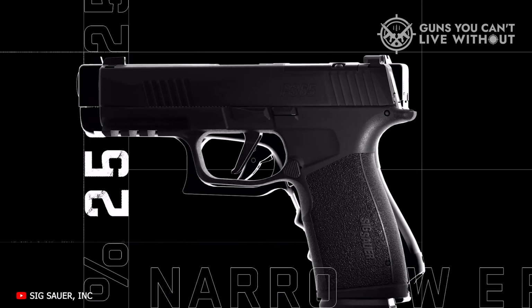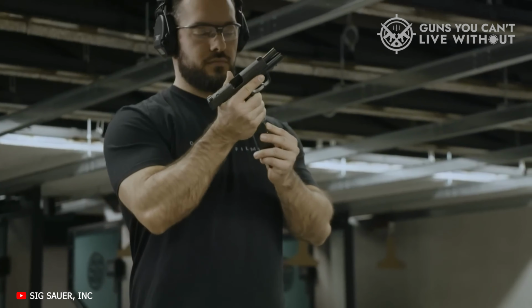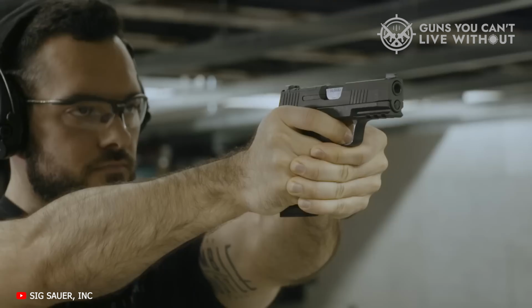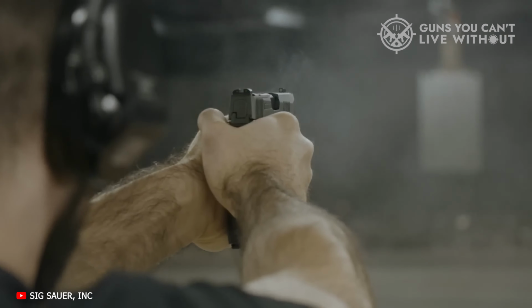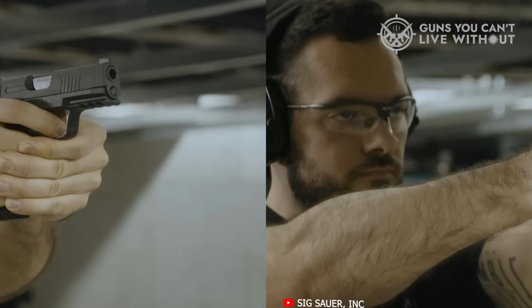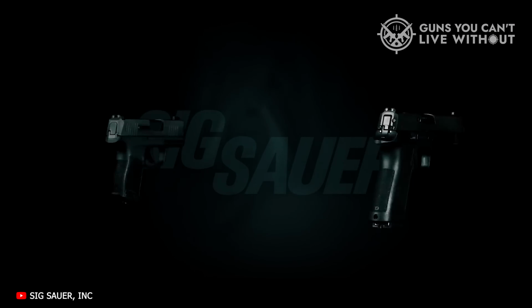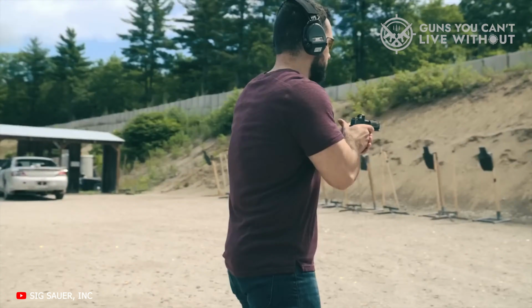The P365X Macro Comp series truly gives up nothing in terms of performance or features. 17+1 capacity in 9mm and sporting an integral compensator on its 6.5-inch slide, this sleek and slender striker gun is ideal for concealed carry, measuring just 1 inch wide. No other pistol on the market is this slender and keeps this many rounds on tap.